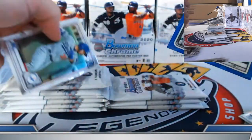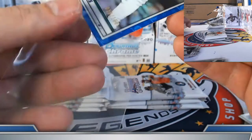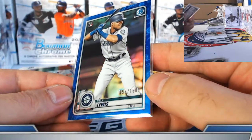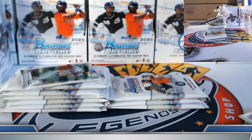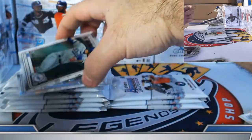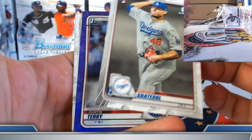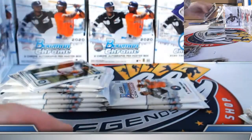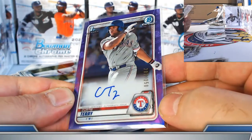Kyle Lewis, excellent parallel. A little bit of sawdust on him there. Cleaned up. There we go. All right, nice hit for the Kyle Lewis spot. Put him on the board. 56 out of 150 on the blue refractor rookie. So a nice solid parallel there. And purple coming up on the autograph. Curtis Terry, back at it. He got a base autograph, yeah? Base autograph in the first. Add to it the purple, 202 out of 250 on this one. Congrats.